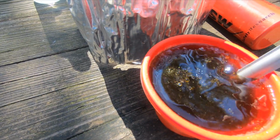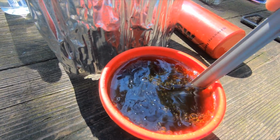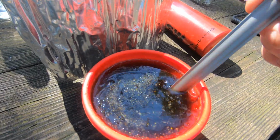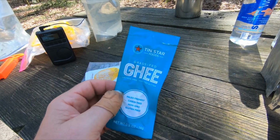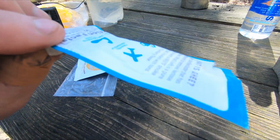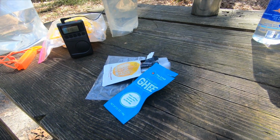Like I said, keto in the warmer months, it's kind of interesting because if you use the ghee, it's all liquid. In the winter time, it's frozen. So the nice thing about it in the winter time when you're camping and it's freezing outside is this whole pack is frozen. I have to cut it up into pieces, which is nice because then I don't have to worry about it running all over everything. I don't have to have a plastic bag, Ziploc bag to put it in and all that kind of stuff. Works out real well in the winter time.